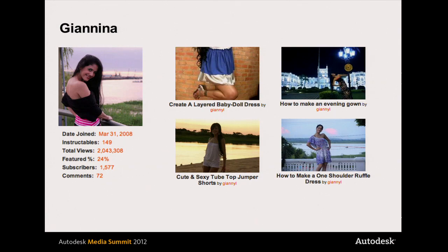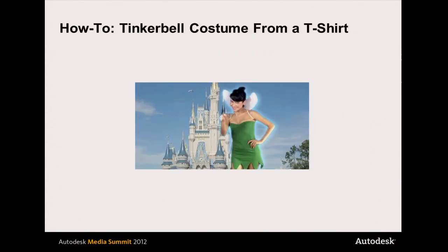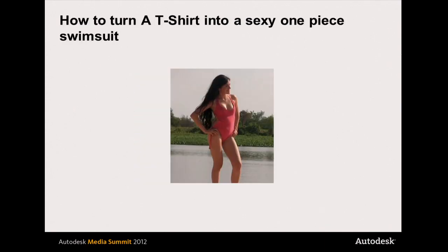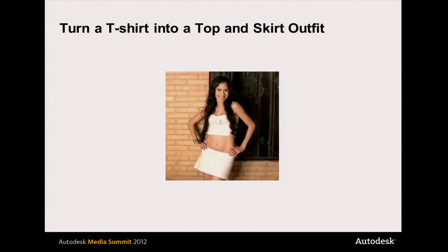She must have an infinite supply of oversized t-shirts because for a while she was doing all sorts of t-shirt stuff. Tinkerbell costume from a t-shirt, Betty Rubble costume from a t-shirt, how to turn a t-shirt into a sexy one-piece swimsuit, and turn a t-shirt into a top and skirt outfit. And she has hundreds of these.